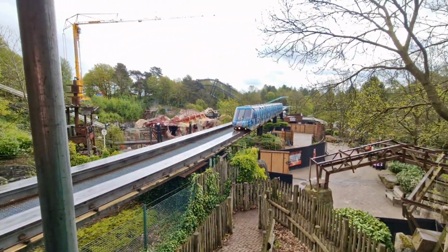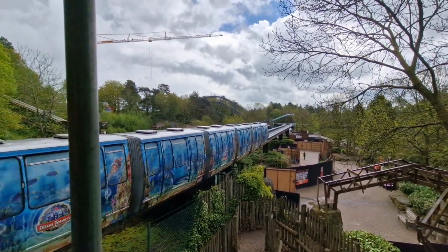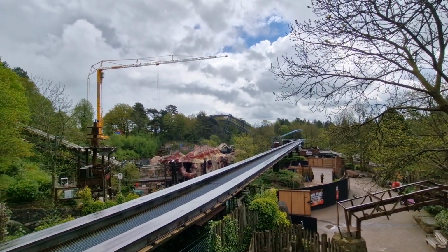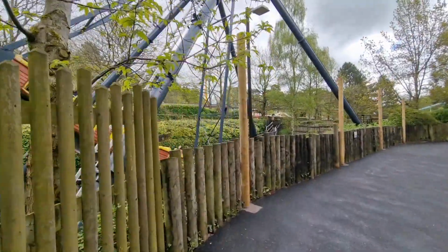Looking ahead then, over Forbidden Valley, a nice shot there with the monorail coming past. You can see that the crane is in operation, and they are really working hard to get Nemesis, the roller coaster, back up and running. It won't be running this year, it'll be next season, I expect.